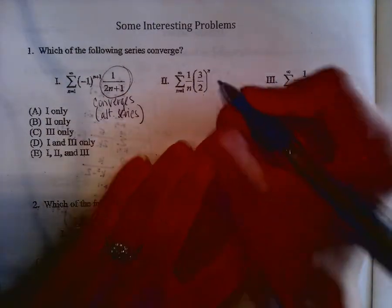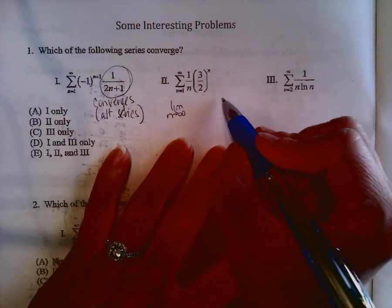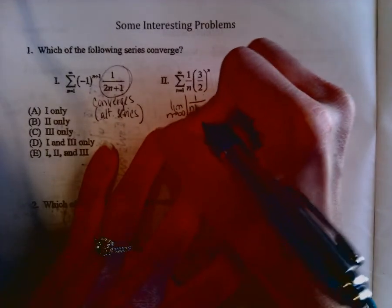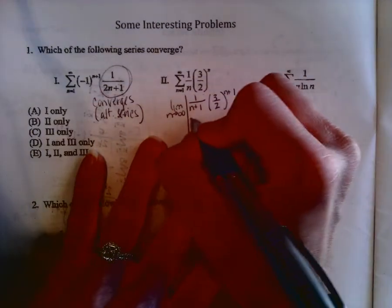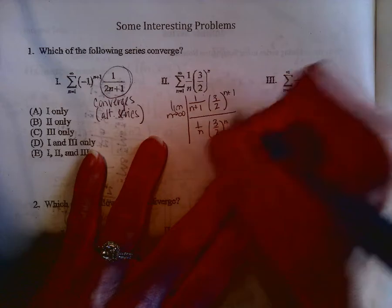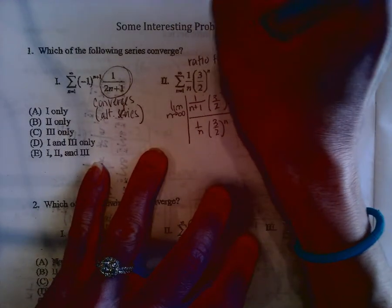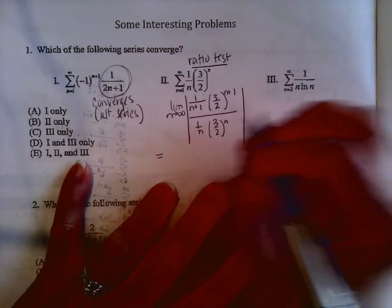So that means I look at the limit as n goes to infinity of the absolute value of a sub n plus 1 over a sub n. So I have 1 over n plus 1 times 3 halves to the n plus 1, divided by 1 over n times 3 halves to the n. So I'm using the ratio test. Let me just write that here. I like the ratio test. Anytime, especially if there's an exponential involved, the ratio test is really good.